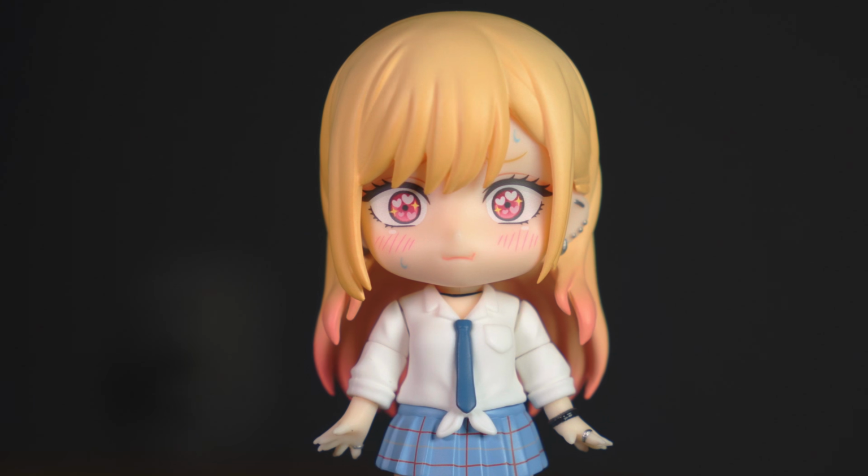And the other faceplates that go with her look terrific as well. We have that one with her flustered. I thought about using that one when I have her on display. Really good trademark Marin again. And hopefully, fingers crossed, we get a Gojo Nendo to go with her, because that fluster face plus a Gojo Nendo will look absolutely terrific together.